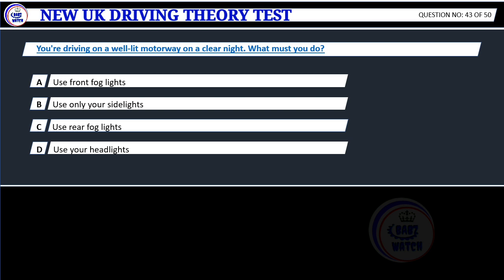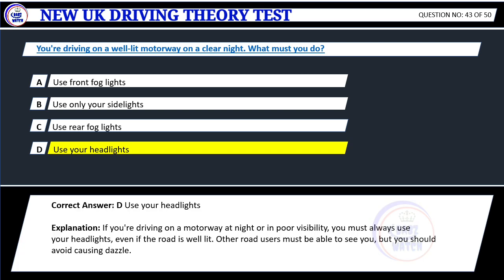43. You're driving on a well-lit motorway on a clear night. What must you do? A. Use front fog lights. B. Use only your side lights. C. Use rear fog lights. D. Use your headlights. Correct answer, D. Use your headlights. Explanation: if you're driving on a motorway at night or in poor visibility, you must always use your headlights, even if the road is well lit. Other road users must be able to see you, but you should avoid causing dazzle.